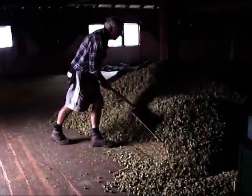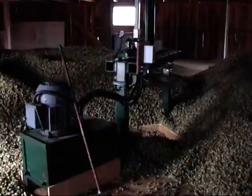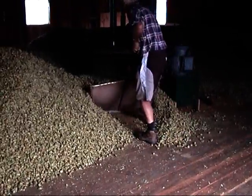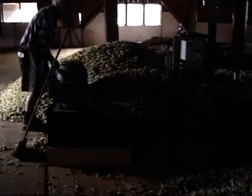After they've cooled off, they're then baled into about 100, 125 kilo bales, and then they must go into cool store fairly quickly, otherwise the alpha and brewing values of the hop do deteriorate quite quickly.